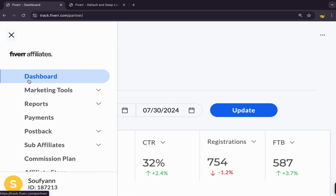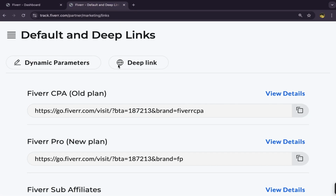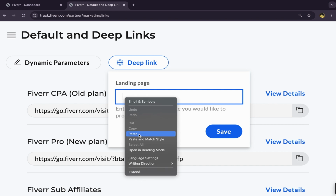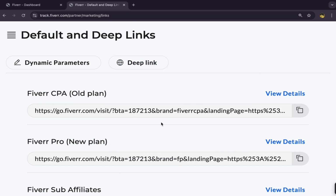You have your dashboard, you have marketing tools, you have reports. Click on marketing tools and click on default and deep links. Okay, and you will be directly on this page. Click on deep link and put this seller profile link here and click on save, and here you go. You just created your first Fiverr affiliate link.